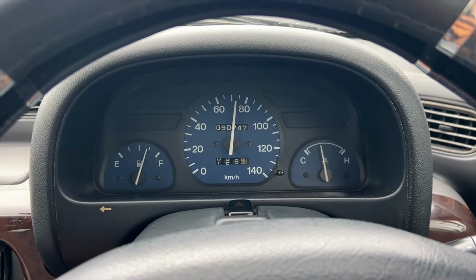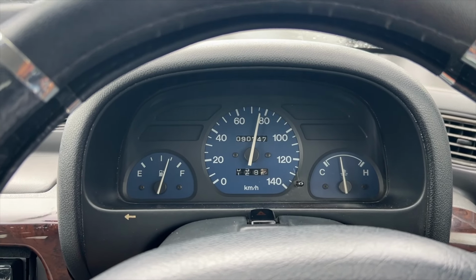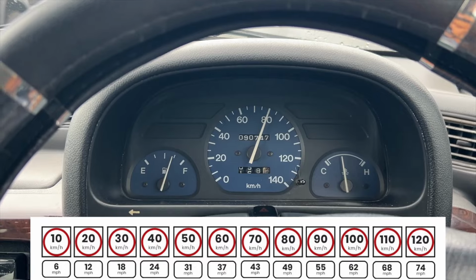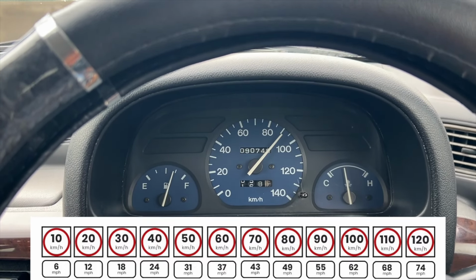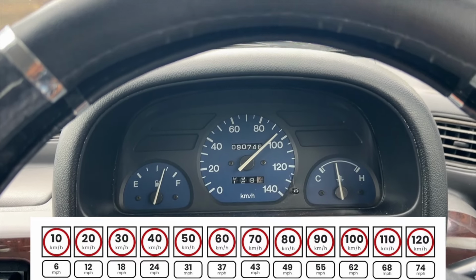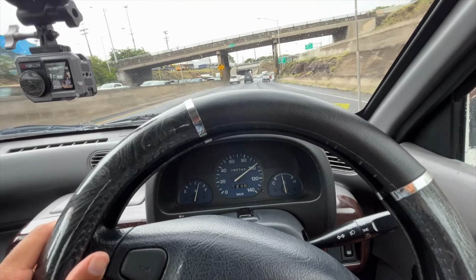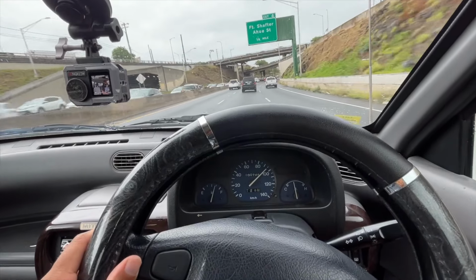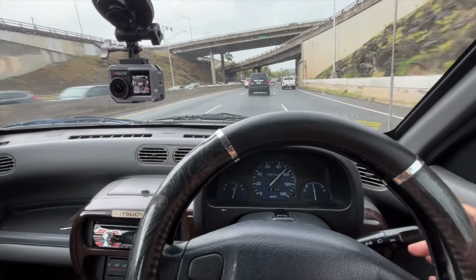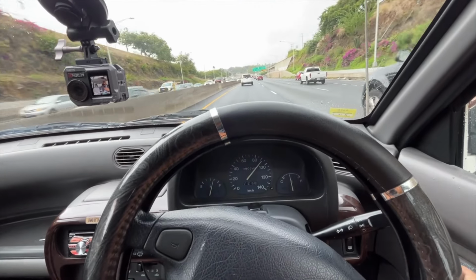All right, so I'm currently on the highway. We're going 80 kilometers an hour. Definitely has some balls. Actually, it's getting there pretty easily. And it just changed gears. This is not even loud. Wow. Hold on. I need a bit more space.